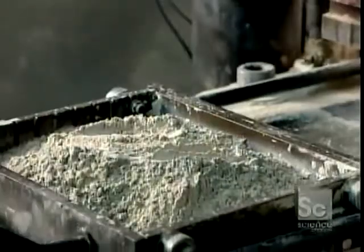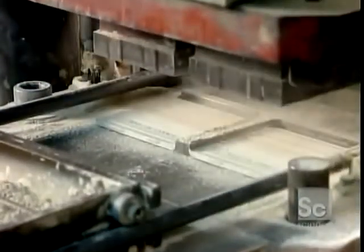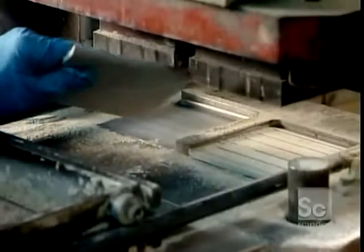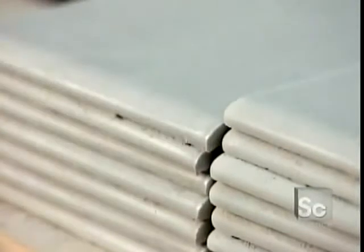The factory uses the same ceramic mixture to produce these square border tiles. They look just like the other wall tiles, except that 2 of the sides are rounded. When you install a row of these border tiles above the regular tiles, the rounded edges produce a clean, finished look.